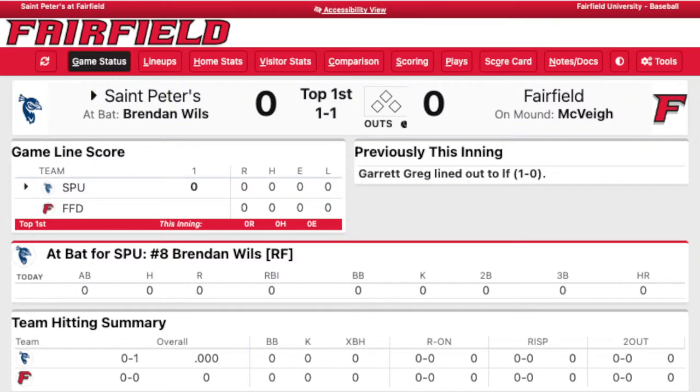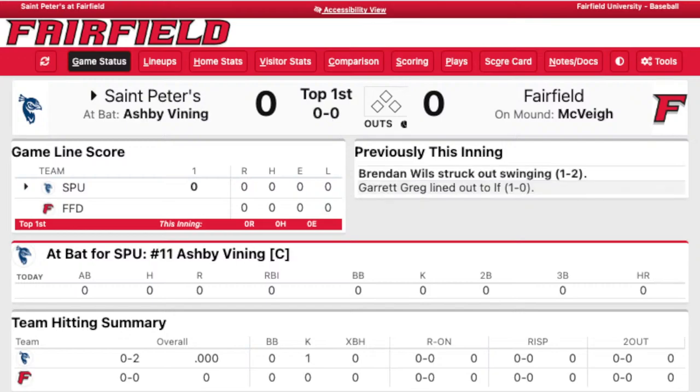McVeigh coming into today came off one of his hottest starts, if not the hottest start of the season. He posted an 8 innings, 1 hit, 1 earned run, 14 strikeout outing. And that 1-2 is in there, swung on and missed by Brendan Wilson. That'll be McVeigh's first strikeout of the game. Working off what Kyle just said, in McVeigh's last start, he did have 14 strikeouts in 8 innings of work, only letting up 1 run.